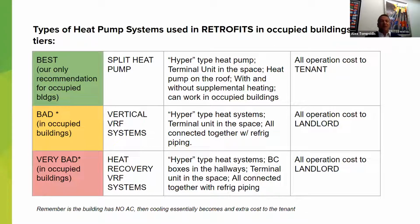But what I call a vertical VRF system is when you have a large heat pump on a roof that's connected with risers down to 1, 2, 3, 4, 5 floors, or it splits on a particular exposure. You don't get to pick heating or cooling. The system allows you to have heating or cooling as a polling type system. Nate kind of touched on that type of system in one of his slides. Then you have your heat recovery VRF systems, which are the most popular in new construction.